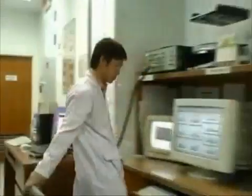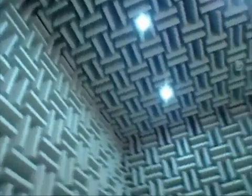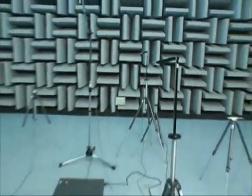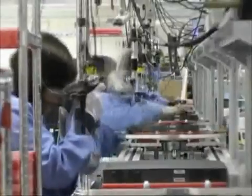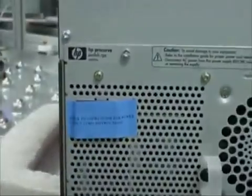Further tests are conducted to determine the noise emission levels of the unit. It is put inside a semi-anechoic chamber where microphones arranged in a specific pattern pick up the noise emitted by the unit. The readings are then checked to ensure the noise is within defined limits. ProCurve networking products are rated to satisfy several international safety standards.